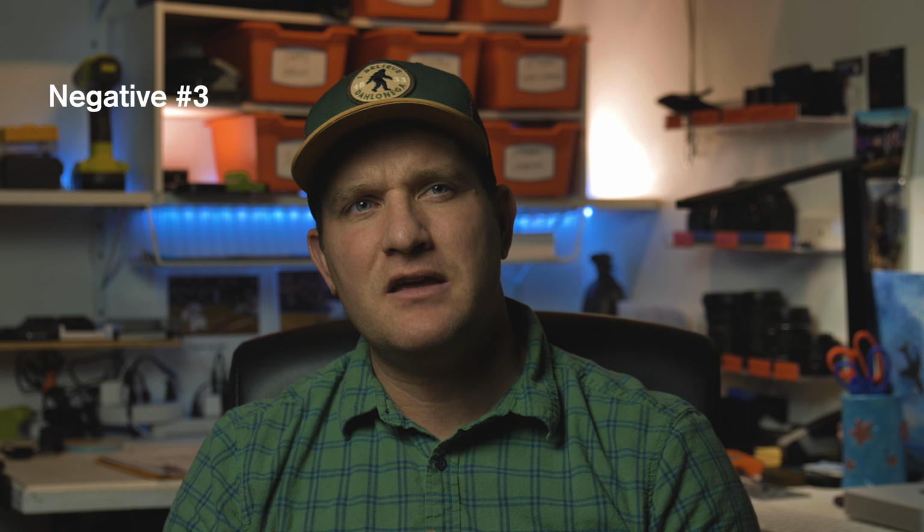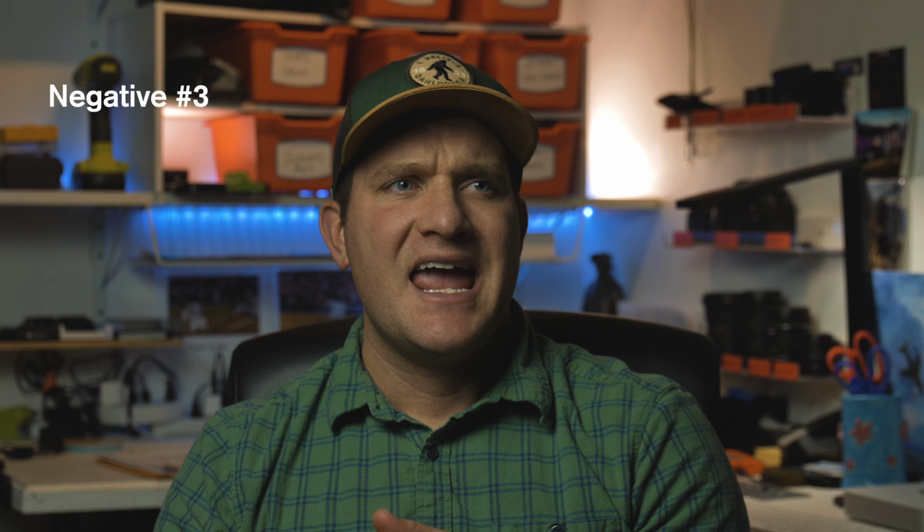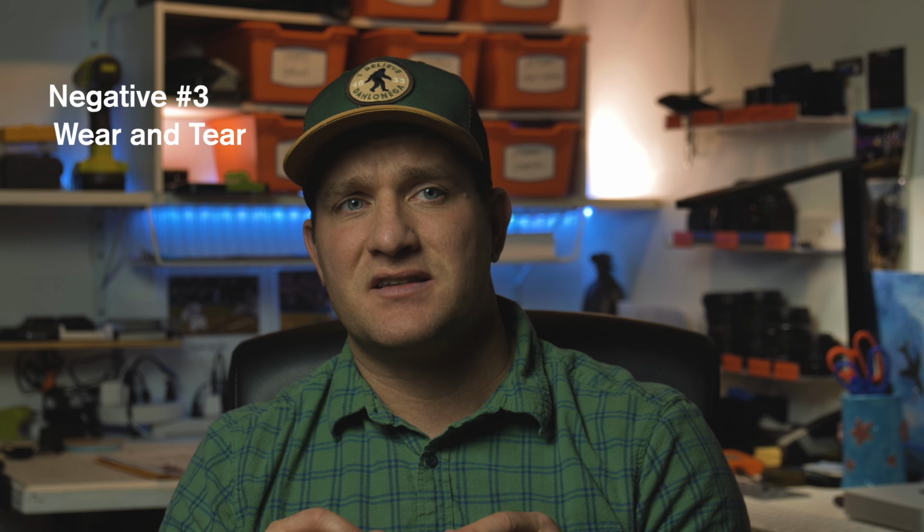The number 3 negative, and I would say this is more of a comparison to the metal frame bags, is that I found over the course of 3 months, there's already some significant wear to the plastic edges of this bag. And I know that's what they're designed to do. Ultimately, it's a frame that's going to protect your stuff, but it's just something that I'm going to have to continue to monitor. I didn't realize that it would get beat up so quick, I guess.